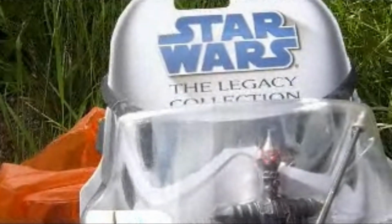First thing I got is this Lancer droid. It's the Legacy Collection 2008 Builder droid.